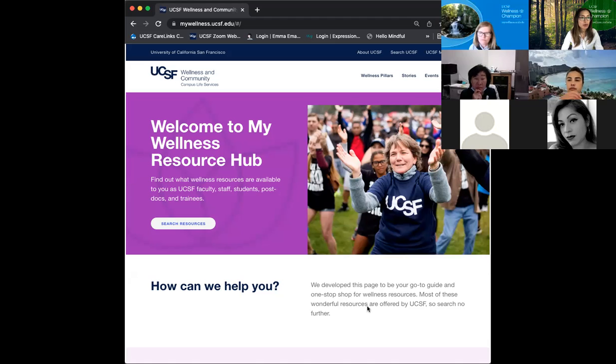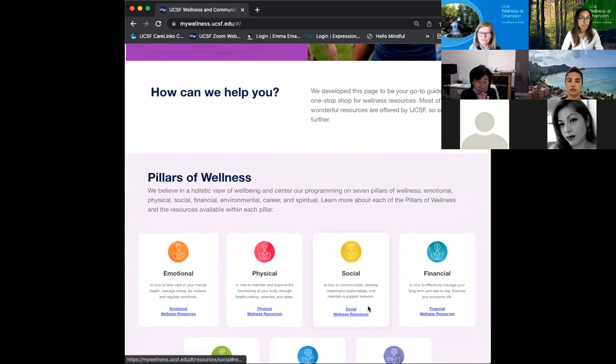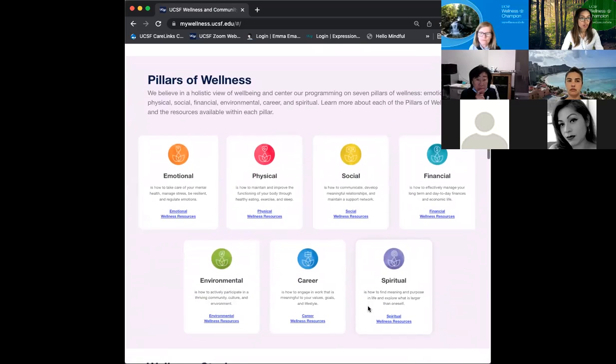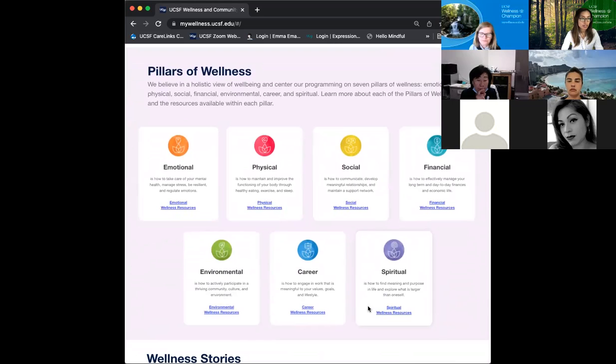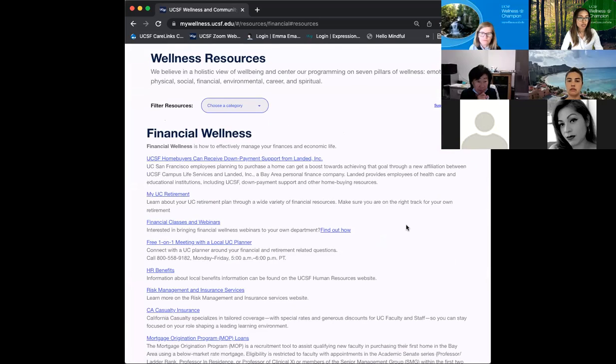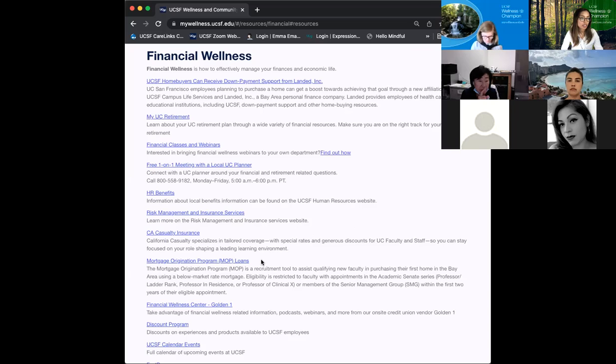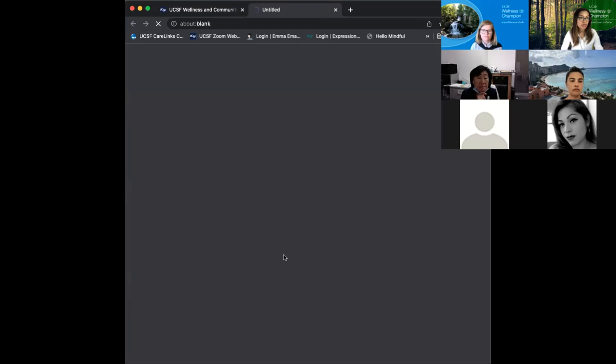So when you type in the URL, you should be taken here to our My Wellness Resources Hub page. And if you scroll down, you'll see that we have our pillars of wellness that Jen introduced earlier on in the presentation. So we have our 7 pillars here. And as you can imagine, for discounts, that does impact your financial wellness. So for finding our discount page, you can go to the financial wellness resources, and it'll bring you down here to all of the links that we have for financial wellness available to people at UCSF. And we have a discount program link right here where you can click on this and it'll take you directly to our page.